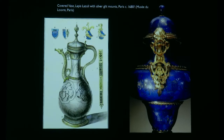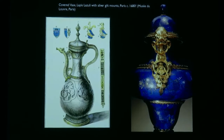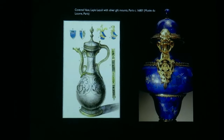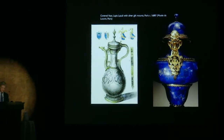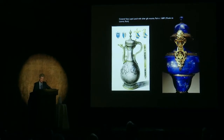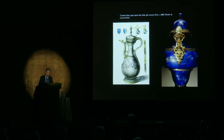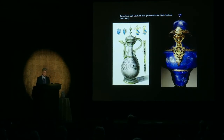And Tessin noted, "la quantité de beaux agates garnies de diamants y est prodigieuse, et l'on y voit les présents des siamois et des ambassadeurs de Chine." A quantity of beautiful agates mounted with diamonds is prodigious, and there one can see presents from the Siamese and the ambassadors of China. And so this, to my mind, further underlines the common classification of these two categories of object.